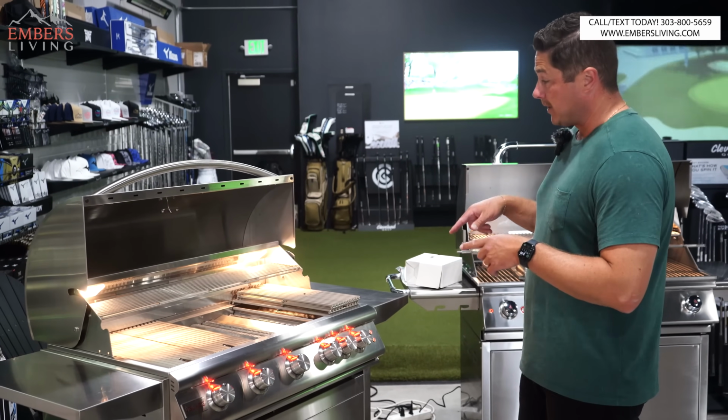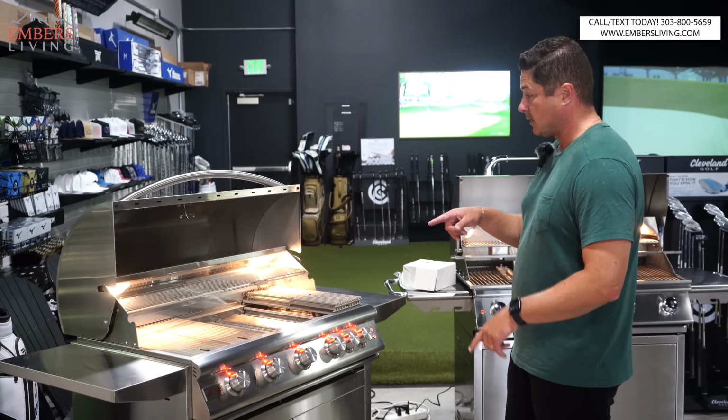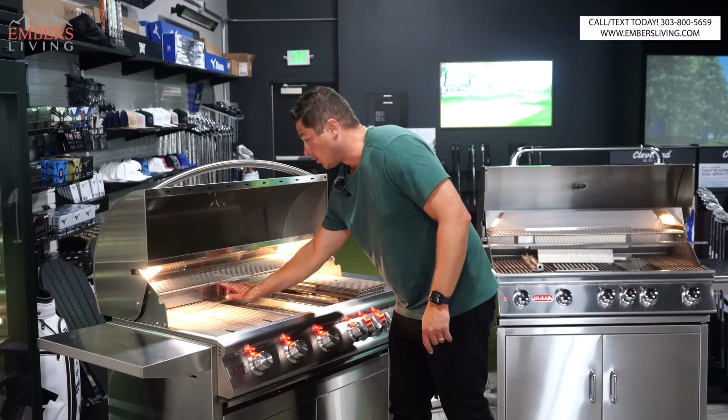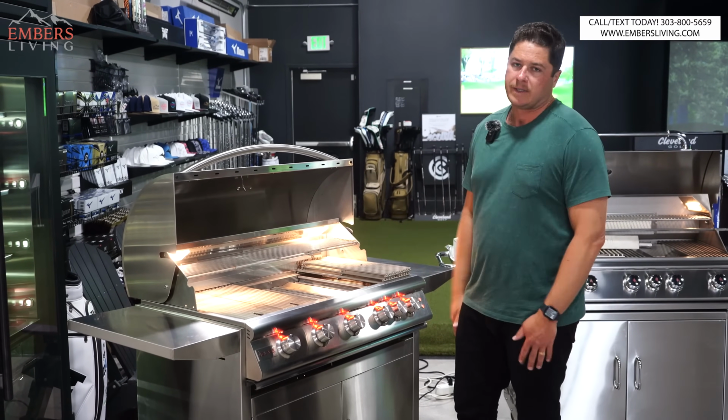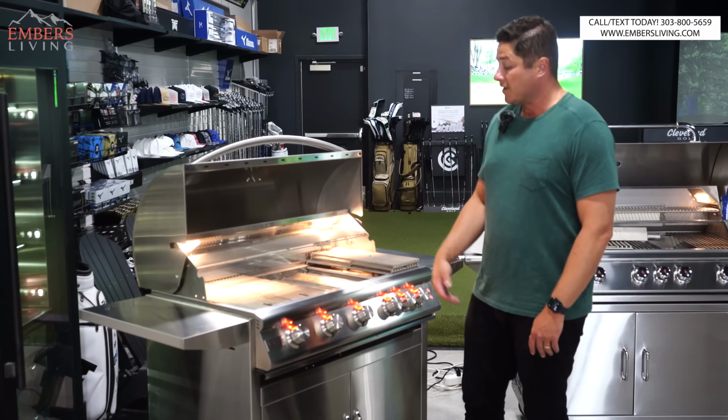The only thing the Blaze is missing actually is a spit rod. So they give you a rotisserie burner, but no rotisserie spit rod and motor. Super annoying. I wish they just included it. But you actually miss that.